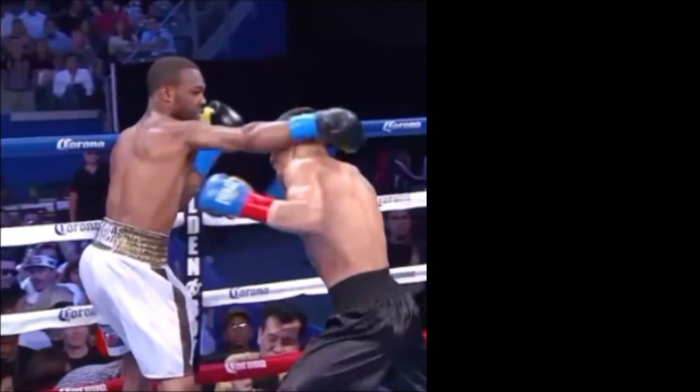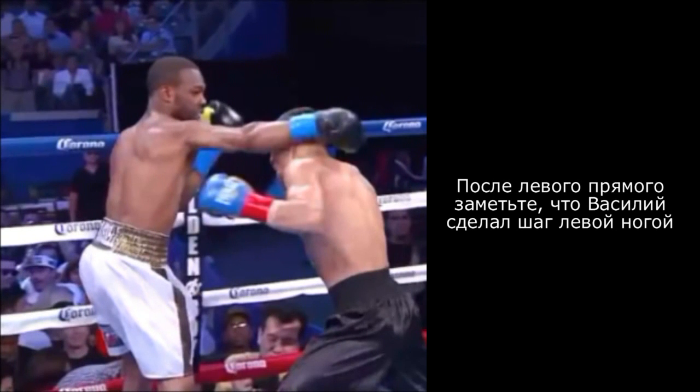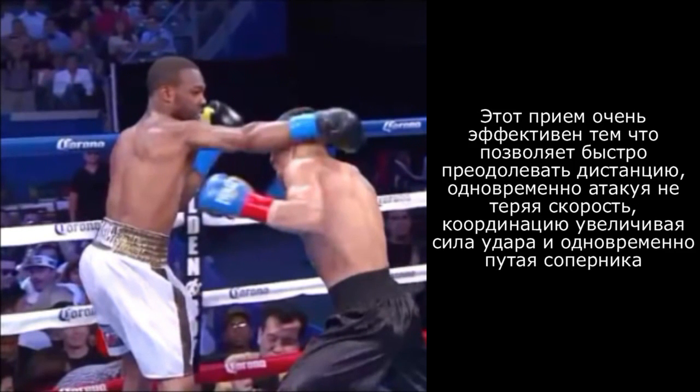And then you see him step forward. Off of the straight left hand, notice that Lomachenko has stepped his left foot forward. This of course is phase one of the double shift. He is effectively changing stance after the punch from southpaw to conventional. Shifting allows you to carry your body weight into the punch.